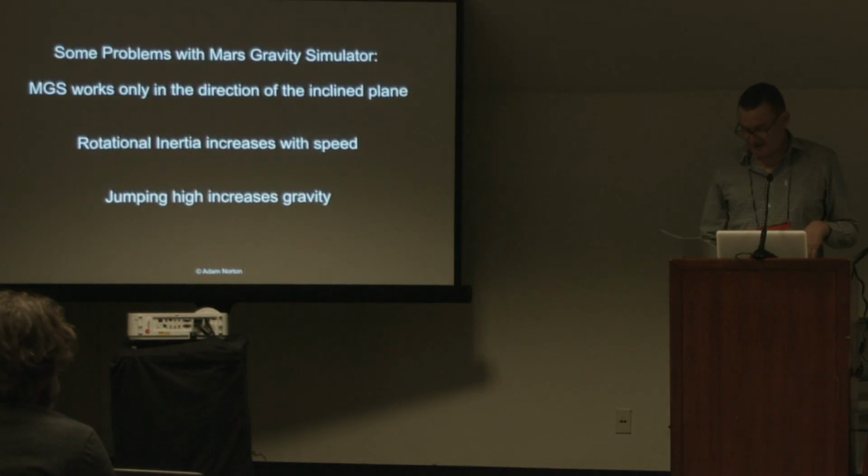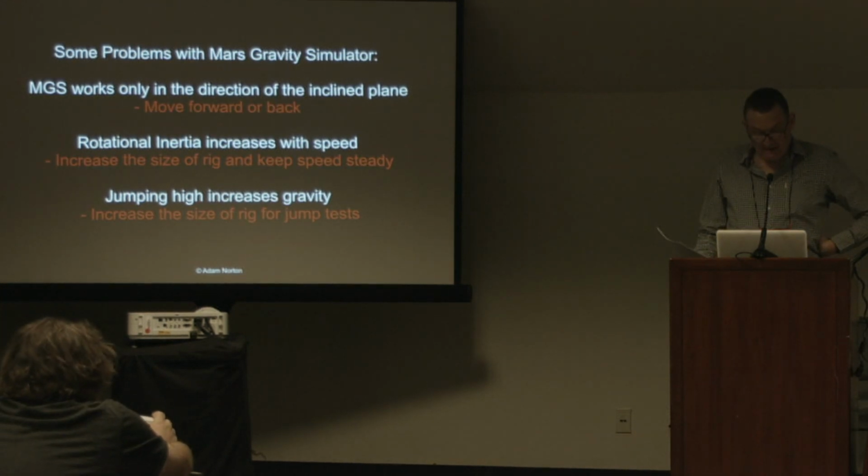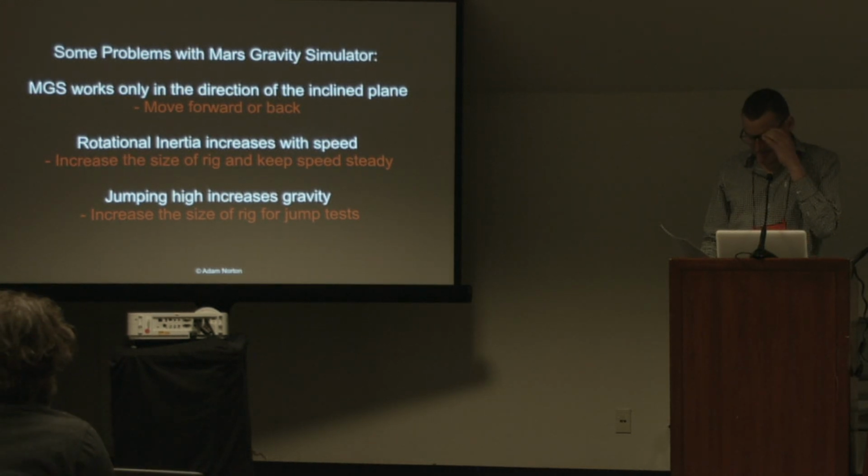Okay, of course, some of the problems with this Mars gravity simulator. Okay, so an inclined plane simulator only works forward or backwards, not sideways. Also, there is a rotational inertia component that creeps into the rig with faster speeds. It accounts for a small amount of extra acceleration as each footfall drops a little further around the frustum than would normally be the case along the flat. So the faster you go, the more inaccurate the rig becomes.